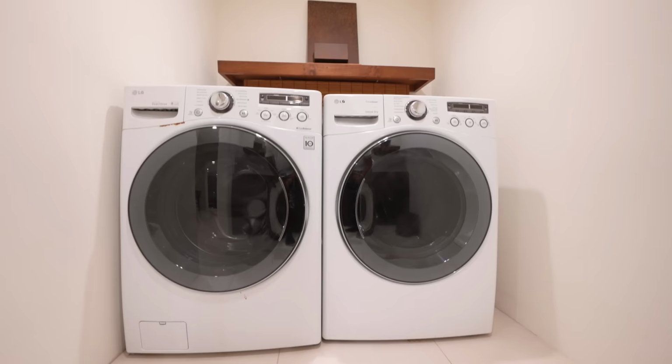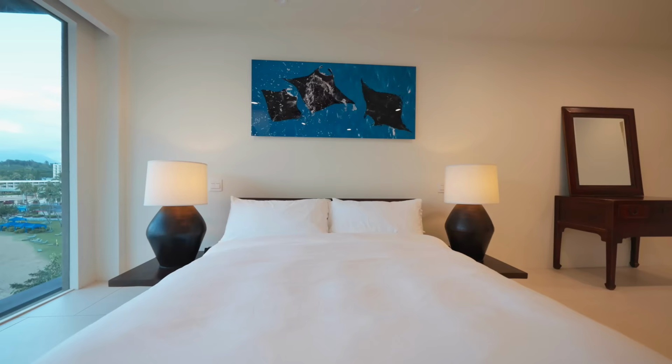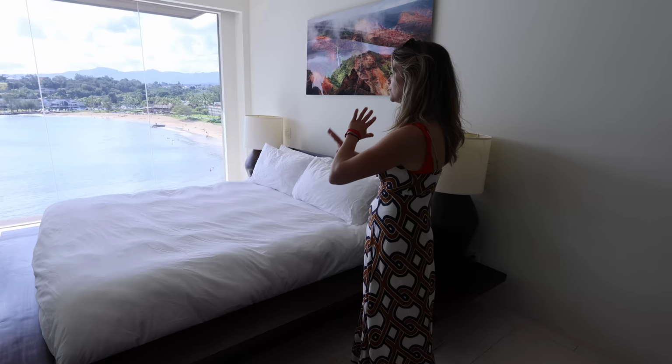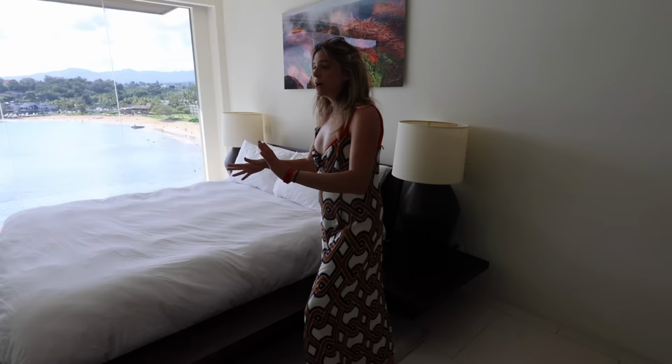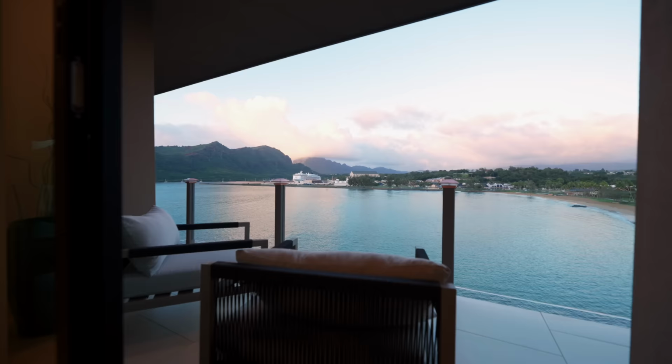Downstairs, we're gonna have our fifth bedroom. Again, you've got your own laundry room. And this bedroom, I actually think it's also a contender for one of the best rooms in the house. It's got this floor to ceiling, incredible picture window. Being one floor down, you feel like you're right at the water level. We also have a little sitting area here. And once again, your own private deck.